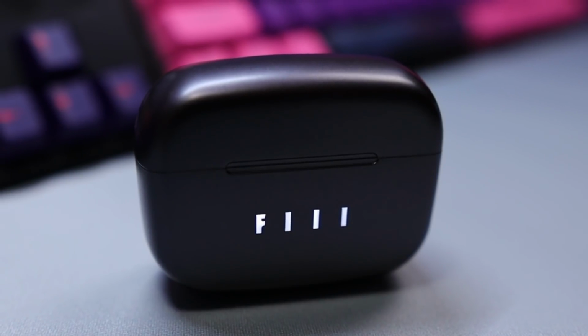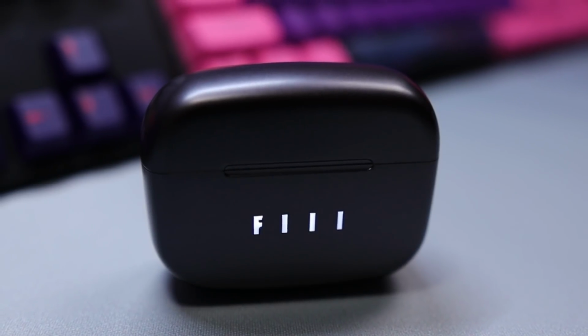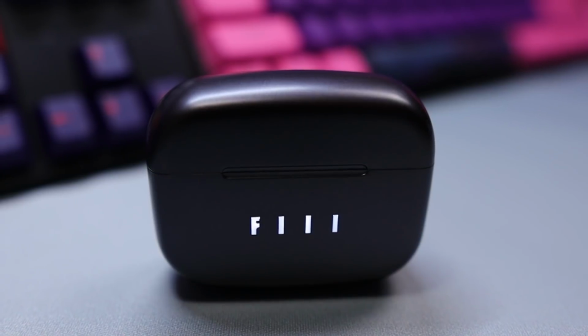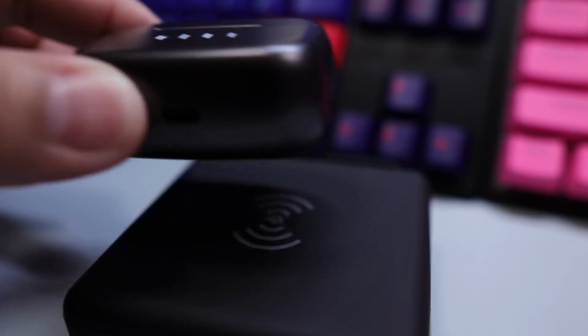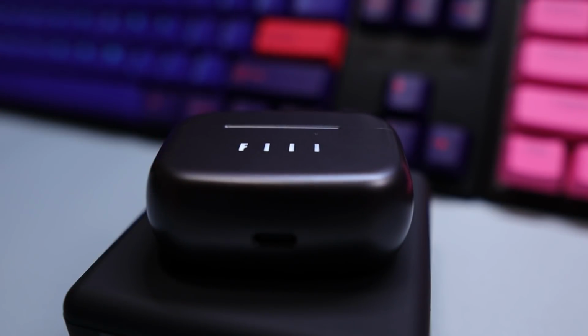And then as far as the case, via its USB-C connection, it takes 1.5 hours to fully recharge the case. So overall, battery life and recharging is pretty good. Now, as I said just now, you do have USB-C to charge the case along with wireless charging. So they do have that on these earbuds.